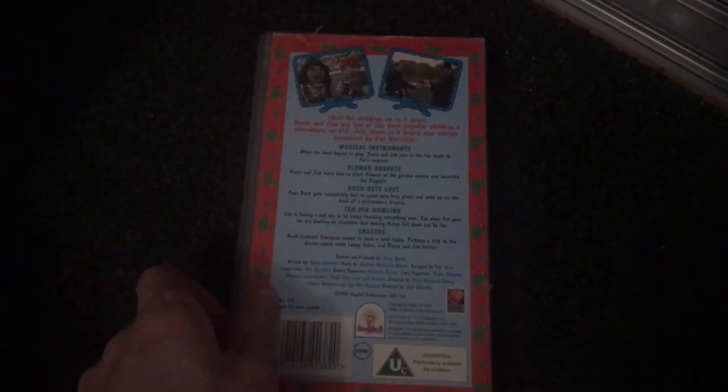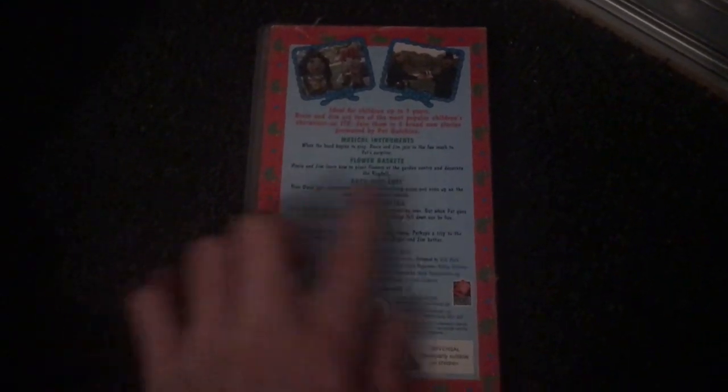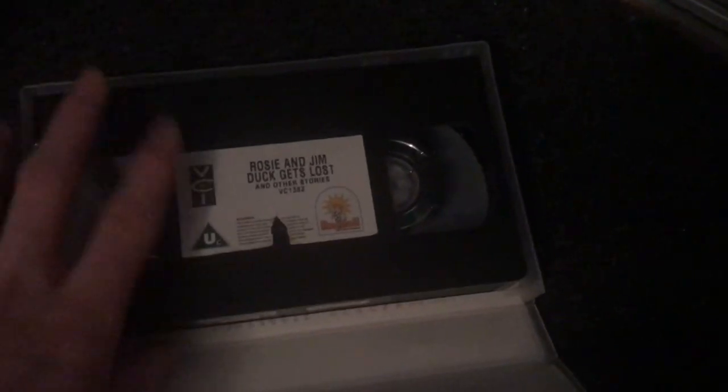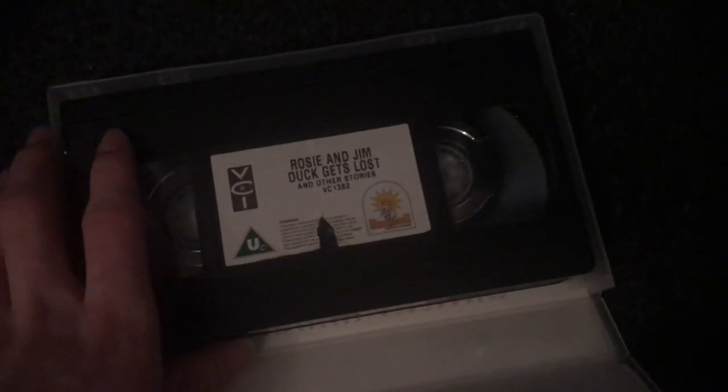It's the front, side, back. This is the first of the Rosie and Jim VHS I ever got out of my collection. Episodes are Musical Instruments, Flower Baskets, Duck Gets Lost, Tenpin Bowling and Sneezes. So yeah, it has the VCI reprint, even though on the actual tape it shows the Video Collection. This is one of the late VCI releases of tapes, because this is one of the years where they were getting rid of the Video Collection, then they replaced it with the VCI logo. So yeah, it's quite a big story.